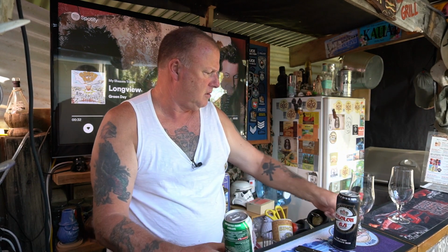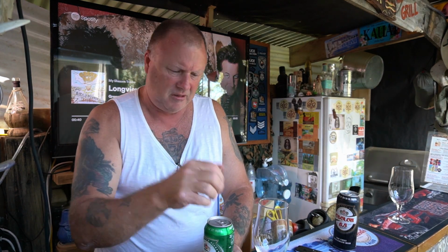Like I said, not a lot online about it. Very few reviews on it even. But it is brewed in Kiev, which is the capital of the Ukraine. So I thought, let's have a crack at these things. This is the sort of stuff you walk in and you go, I wonder what that tastes like. So we'll taste it and see what it's like.